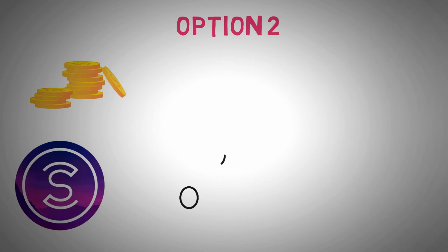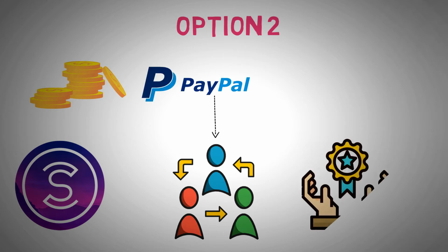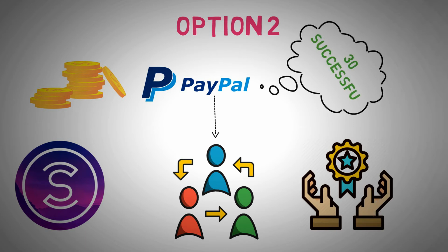Option 2. Program for getting referrals. You may also make money from this app by recruiting new members. You may earn PayPal cash by referring friends to the platform, but it's not as easy as you might assume to get your hands on the reward. For PayPal cash, you must have at least 30 successful invites. You must have successfully asked someone to join Sweatcoin in order for them to become a member.